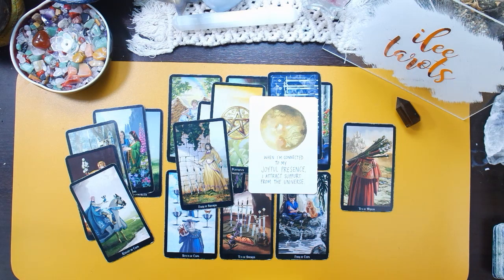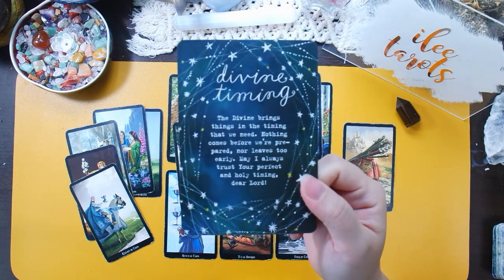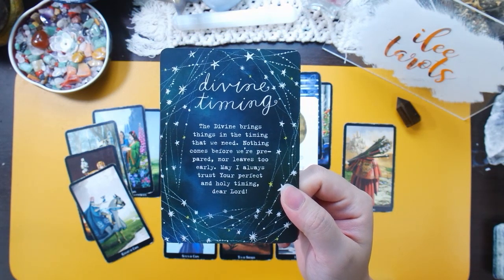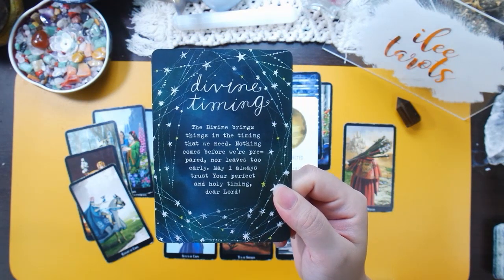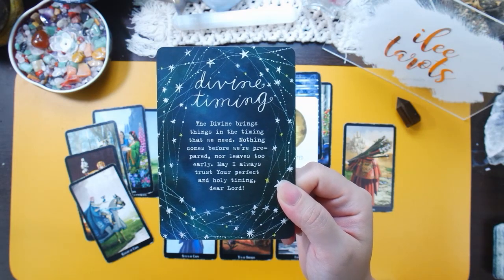So the second card I want to pull for you is from the Wild Offering Oracle deck. Okay, so what message or what advice do you have for pile number 6? "Divine timing. The divine brings things in the timing that we need. Nothing comes before we're prepared, nor leaves too early. May I always trust your perfect and holy timing, dear Lord."